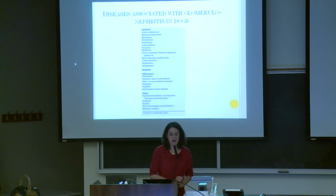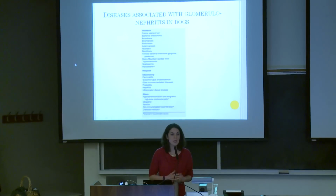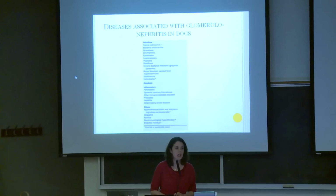Here is a list of all of the diseases that can create glomerulonephritis in dogs. Quite a lot, and a lot are infectious causes, but also a lot of the common diseases that we see. This is why, once again, I recommend screening all of your patients that are sick as well.